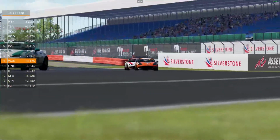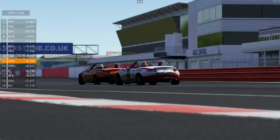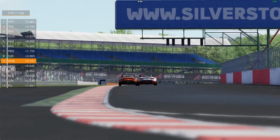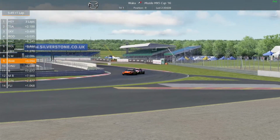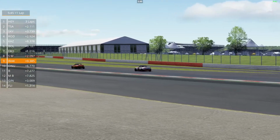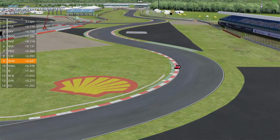And it looks like Waka might be trying to make a move on Abimanyu. Let's have a look. Only 1/10 of a second in this. Coming up to 2. Let's see if we can make a move into Stowe. Following them down the National Straight, past the old National Pits, which of course would have been the start line for F1 before 2008 when they made the change to the wing. Coming into Maggots and Beckett's, and they seem to have spread out a little bit, of course, as soon as I put the camera on them.